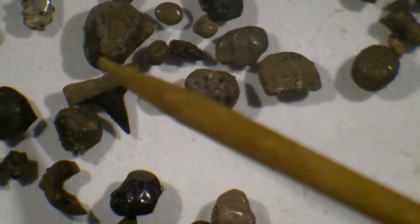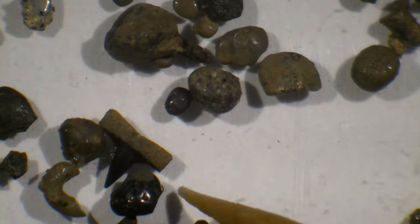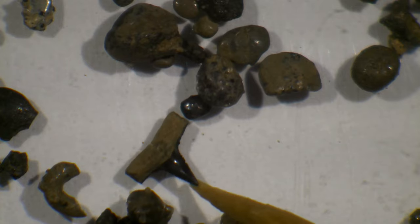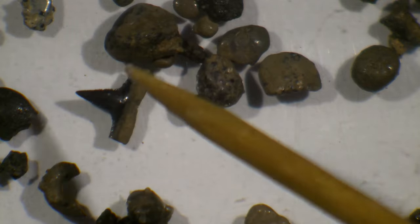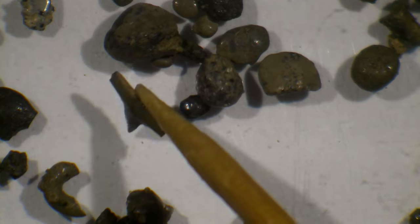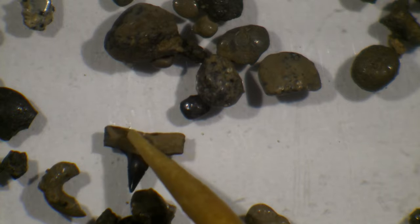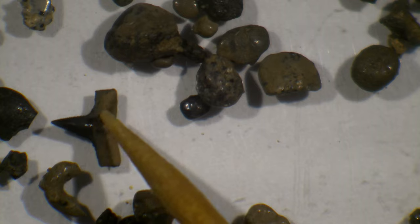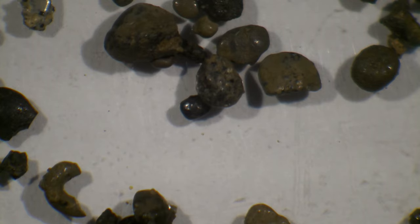Oh, I managed to flip that over. Flip it again. Keep flipping that thing. There we go. There's the underside. Beautiful, too. You can tell the serrations there. Beautiful shape. Look at that. Almost had it. Come on. Grab it. Wet that tooth. Oh, you got it.